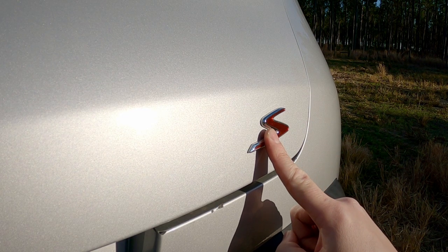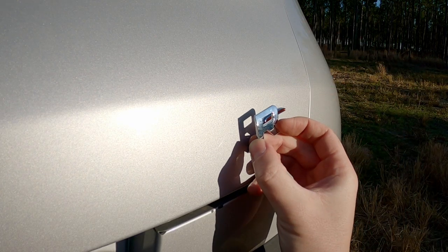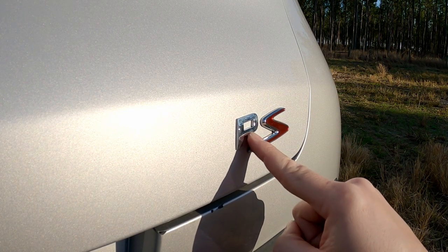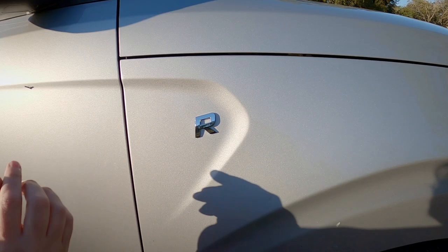So we gotta help this out just a little bit by adding an R, because every car with an R and an S behind it is fast. Right there. Now we got an RS Soul. Mind you, these R badges are worth 10 horsepower. So with that, we're simply not gonna stop with just one. I mean, 10 horsepower, we can easily pick up some gains with these badges. So, bam, 10 horsepower, 20 horsepower.